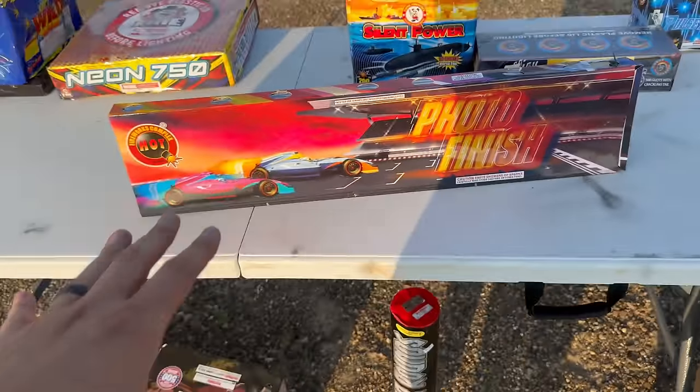Okay, it's got really nice height. Oh, it's flashing like a photo. Okay, that's kind of cool. Really bright. Man, that thing's got height. It's going up like 10, 15 feet.